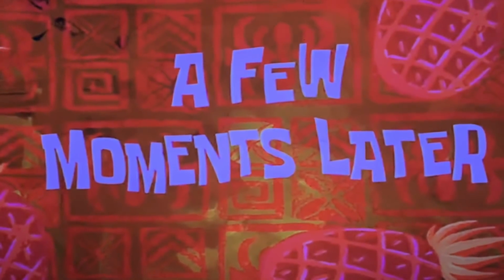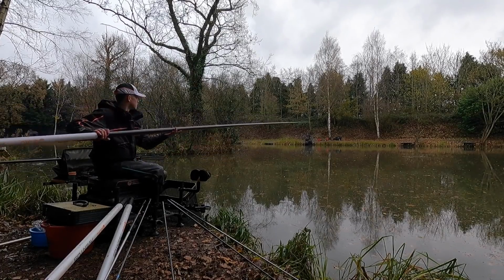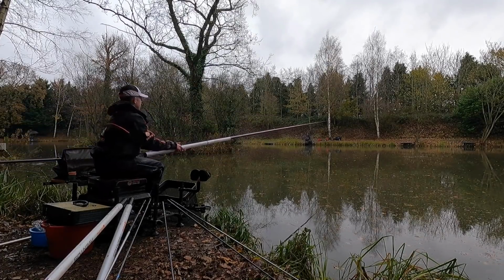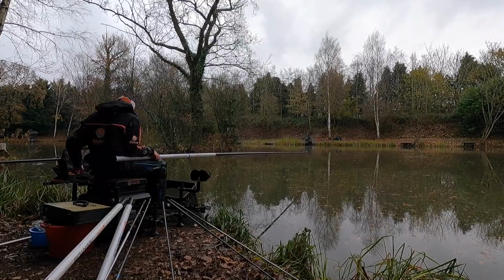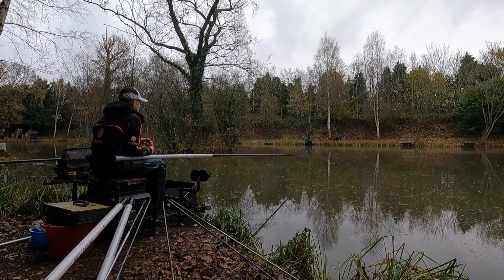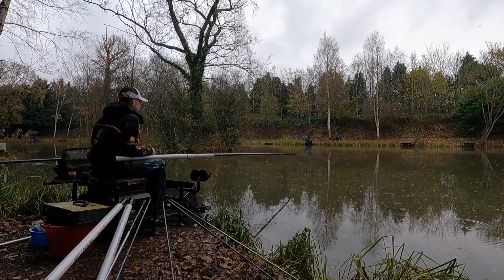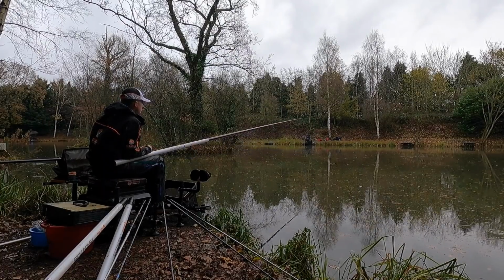A few moments later. I'll do a little update. The camera's playing up. We're around halfway through the match now. How long are we in? No, 2 hours in, sorry. Still catching on this long shallow line, just like we were before, firing maggots. I feel like this is what it's going to be for most of the day.